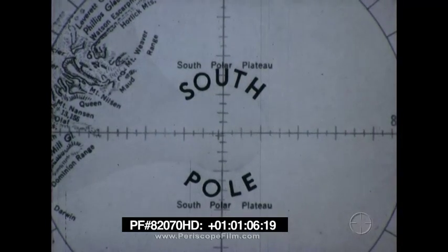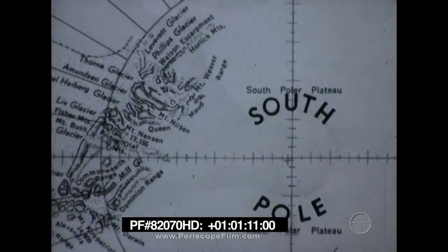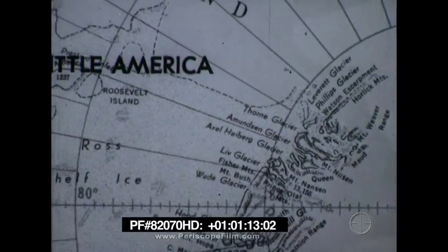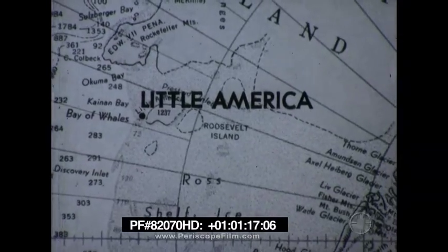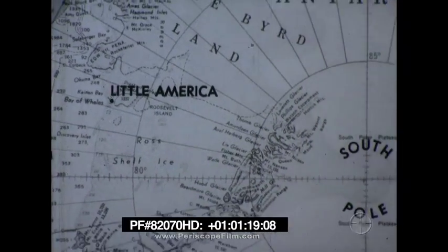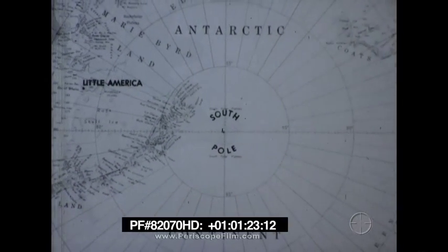Antarctica, the south polar continent, lies almost entirely within the Antarctic Circle and has an area of about 6 million square miles, nearly equal to the combined areas of the United States and Europe. Most of the continent and some of the coastline is unexplored.